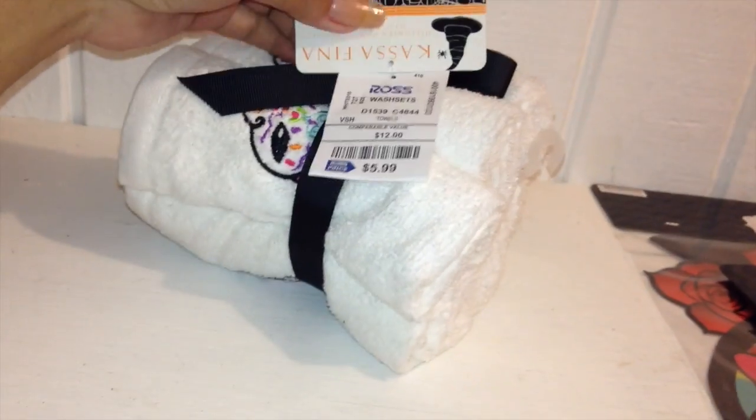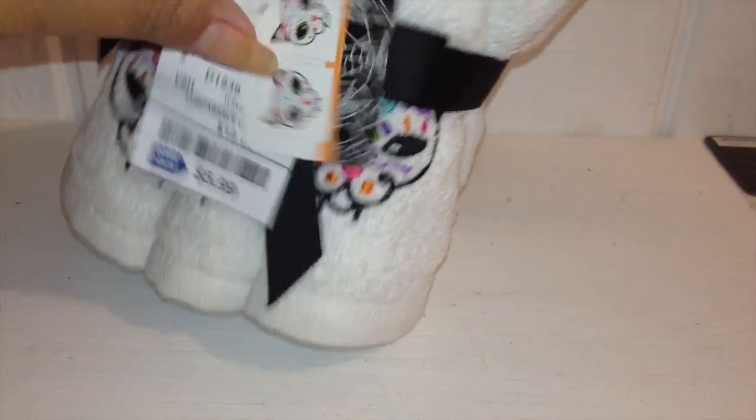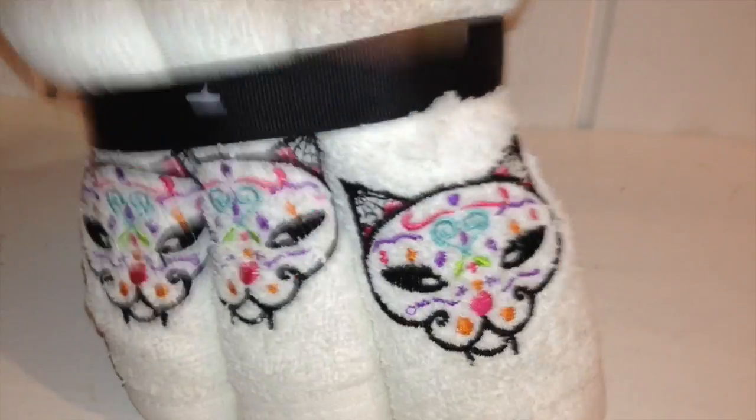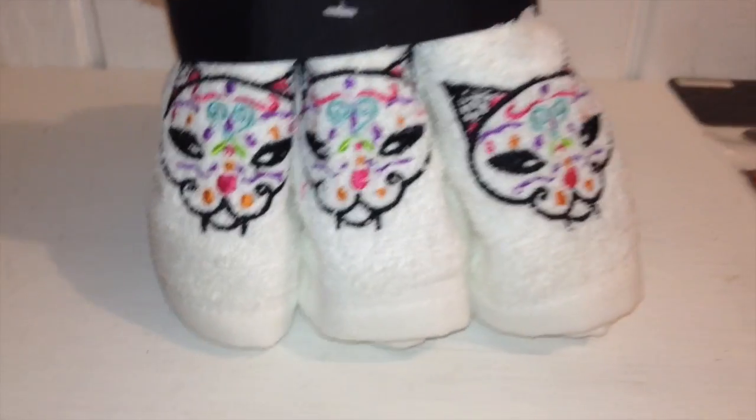So I got that. Then I went to Ross, and at Ross, I went with a friend, and we went really quickly. We were running in, running out. You always run in and run out of the stores. I couldn't help but get this little towel set. It's by Casafina, the Halloween Home Collection. It's a set of 6 washcloths. These were $5.99, and they just have little cats embroidered on them. I just thought they were so cute, so I had to get them. I'm going to use them as decor, probably in my bathroom. So, yeah, that's what I got.